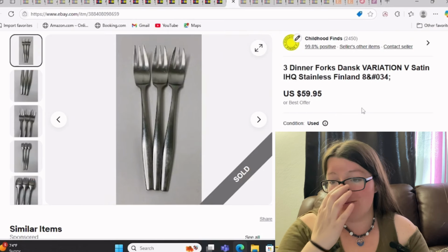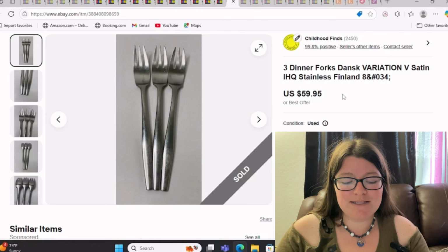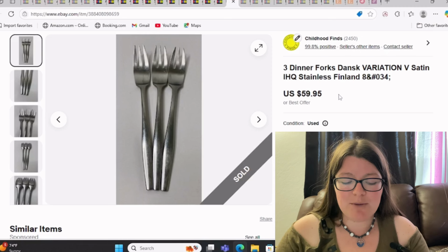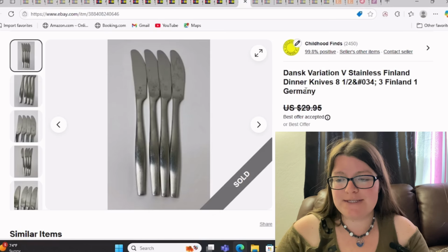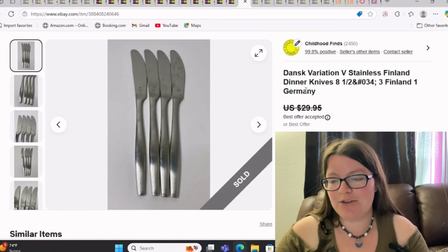This came from my lot that I bought from an auction last week, and it's 3 dinner forks, and these were all from Finland, and that did sell for a best offer of 10% off, and it was $53.96, and my profit was $40.75. And this lot also sold with this one to the same buyer, and so that's why the profit seems a little low on the other one, because I refunded some shipping on that other one.